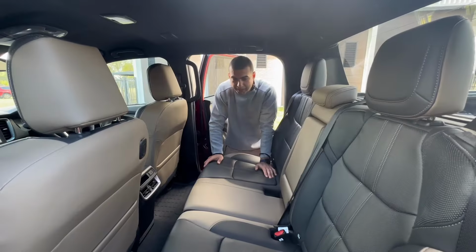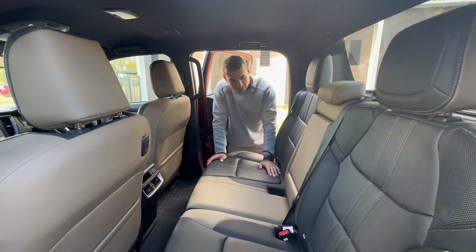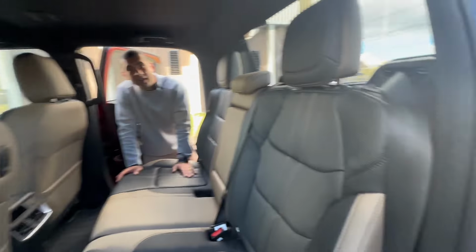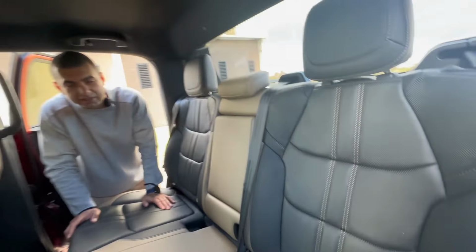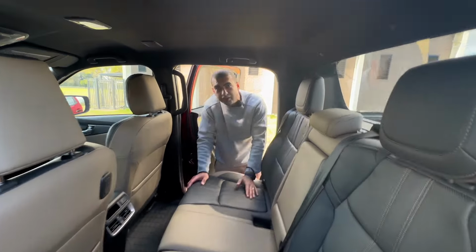Let's show them the boot. Let's show them the back here. All right, I'm going to jump in the back. Now, with these vehicles, of course, you got anchor points for the baby seats. Yes, the ISOFIX. Yep, so everything's there. So like we said, they're actually more than a utility vehicle, they're a family car.